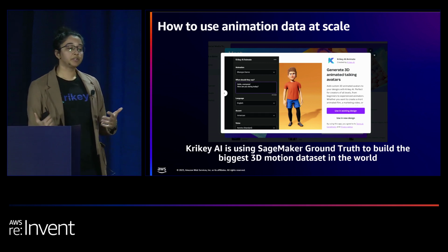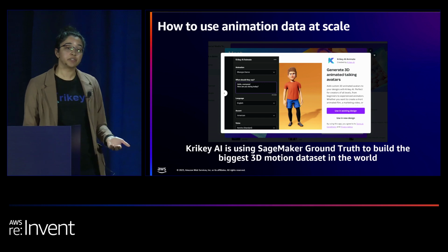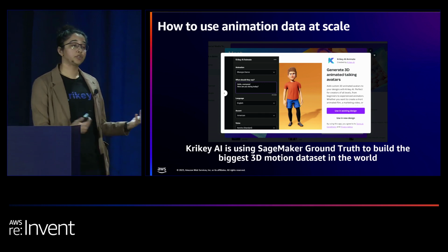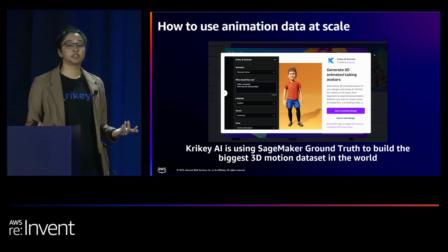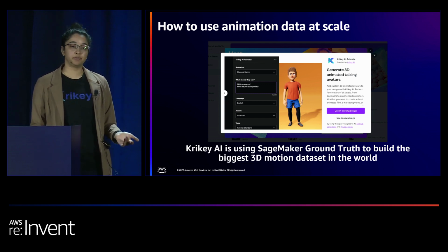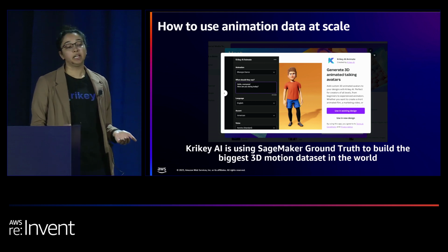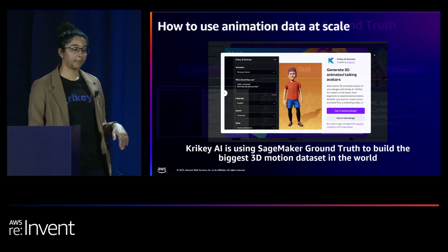So we're currently building the biggest 3D motion data set in the world. We've actually already achieved this goal as of this talk. We have the biggest collection of human motions in our training data set that have now got high quality labels. And we've actually already trained our foundation model and deployed it to our consumer offering. And we couldn't have done this so quickly without the help of the Ground Truth team because we needed high quality, media rich, descriptive labels very quickly in order to release our model to our customers.